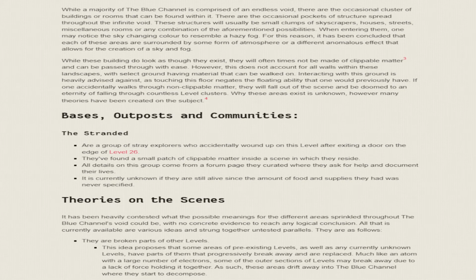When entering them, one may notice the sky changing color to resemble a hazy fog. For this reason, it has been concluded that each of these areas are surrounded by some form of atmosphere or a different anomalous effect that allows for the creation of a sky and fog.